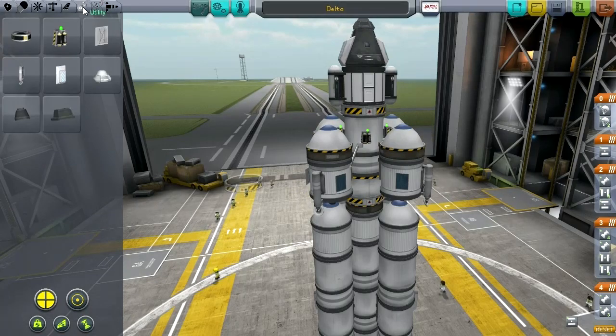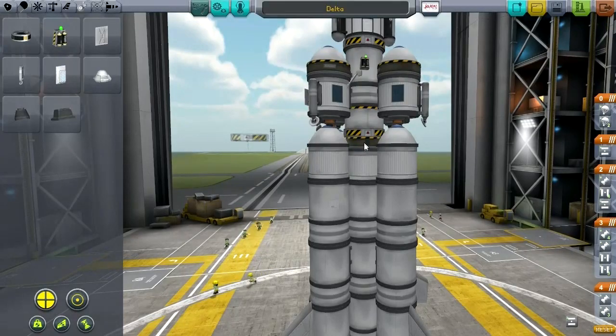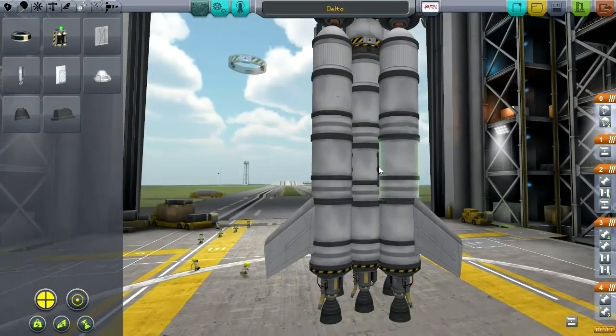Have we gotten ladders yet? No, we haven't gotten ladders yet. So we're going to have to do that EVA backup that I always hate to do. Okay.